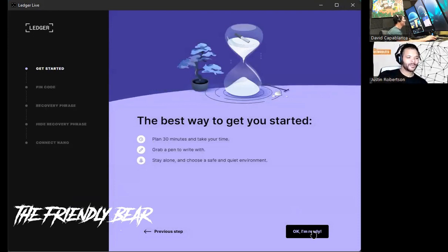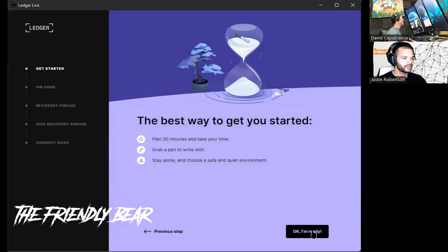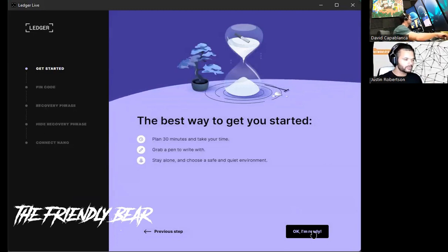Okay guys, I'm ready. This is the beginning, and it does a great job of walking you through. It's pretty easy, but give it a little bit of time. Make sure you grab a pen and paper because you need to write that seed phrase down. The only way you won't be able to access your Ledger at a later date is not having the seed phrase. So that's the biggest thing. You're also going to be asked to set either a 4 or 6 digit PIN code. Make sure you set that, and then you should be good to go.